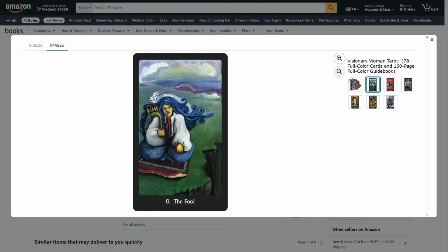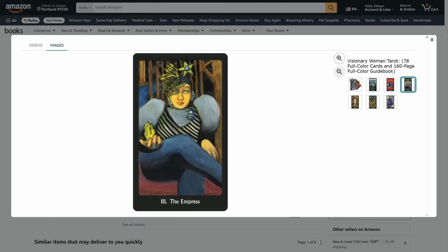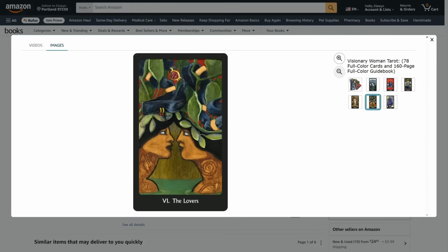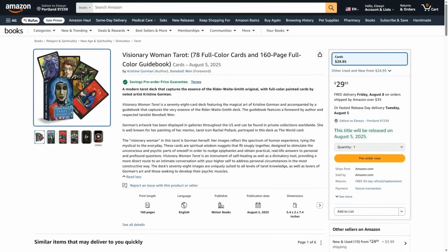And here we have the Fool. That is a beautiful painting. The Magician. The Empress. And here we are, Rachel Pollack as the World. I love that card. That is great. And here we have the Lovers and the Eight of Swords. So we have black borders with white writing. Now it looks like we have a video, so let's see that.